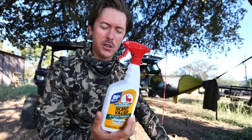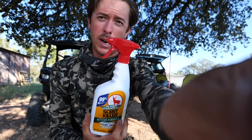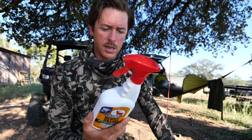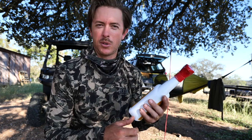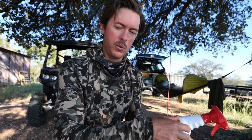This should get the comments going right here. Do you guys think this stuff works? And I'm not just talking about this brand, I'm talking about all the different brands of this stuff. The idea is it's a carbon spray, and it traps your scent, but a deer's nose is so good. My experience tells me to go with whatever the wind is.